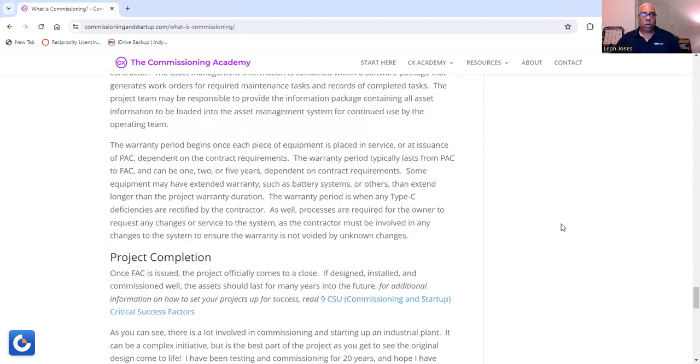Now, the warranty period begins once each piece of equipment is placed in service or at issuance of PAC. That's the provisional acceptance certificate, depending on the contract requirements. Warranty period typically lasts from PAC to FAC, which is the final acceptance certificate, and can be 2 or 5 years depending on contract requirements. Some equipment may have extended warranty, such as battery systems, that extends longer than the project warranty duration.